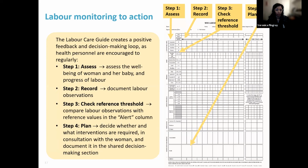It is important for healthcare providers to prospectively monitor women and babies' well-being and labor progression and apply these four steps at each assessment throughout labor. The labor care guide is intended as a guide, but it's not intended as a substitute for good clinical judgment. This is an important point. Quite frequently, the labor care guide will need to be adapted to each individual woman's circumstances and her preferences. The next one.